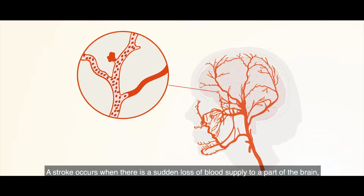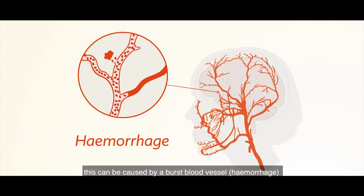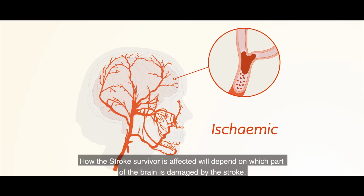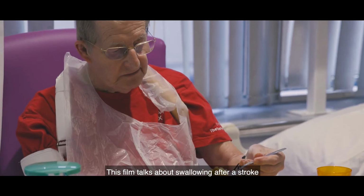A stroke occurs when there is a sudden loss of blood supply to a part of the brain. This can be caused by a burst blood vessel, hemorrhage, or a blocked blood vessel, ischemic stroke. How the stroke survivor is affected will depend on which part of the brain is damaged by the stroke. This film talks about swallowing after a stroke.